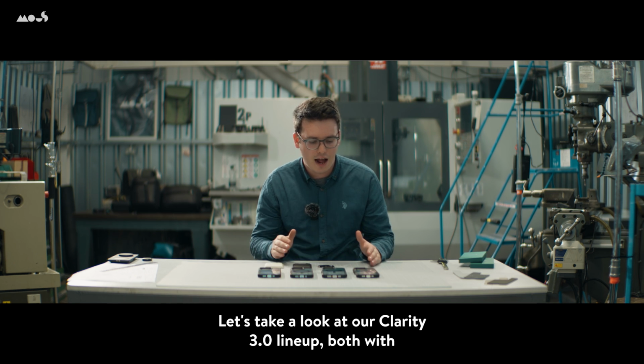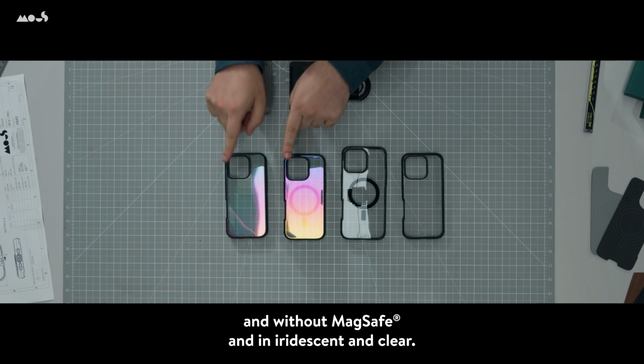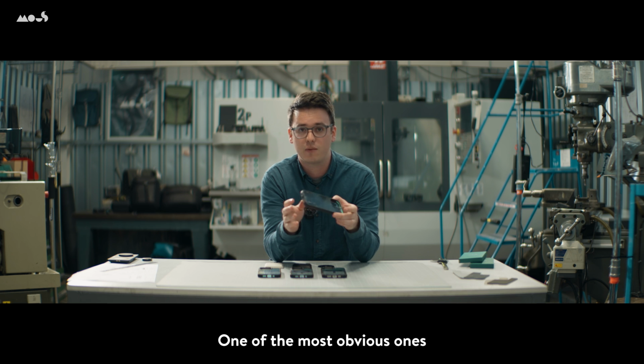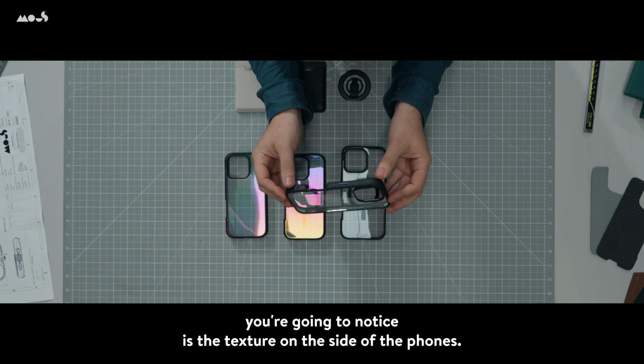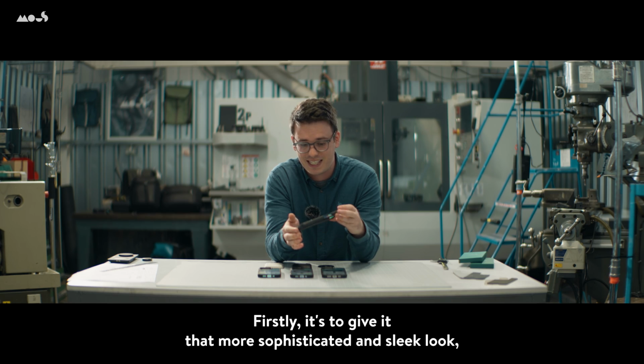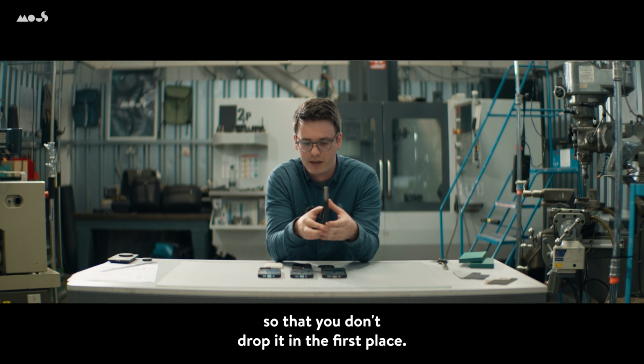Moving on, let's take a look at our Clarity 3.0 lineup, both with and without MagSafe and in iridescent and clear. So there's been a lot of changes to Clarity this year. One of the most obvious ones you're going to notice is the texture on the side of the phones. There's a couple of reasons we did this. Firstly, it's to give it that more sophisticated and sleek look, but also it really helps with the grip when you're holding your phone so that you don't drop it in the first place.